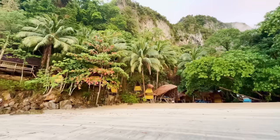We arrived here at base camp on Cadlao Island for our first night's sleep, and it is very, very beautiful. Inside those little huts that you see in the background is nothing, but I think that they're going to provide mattresses and mosquito nets shortly. And have a look at this view. It's amazing.